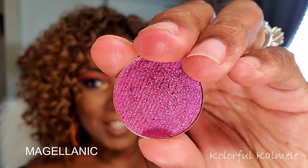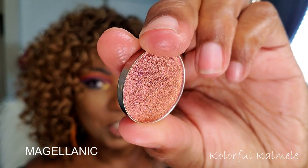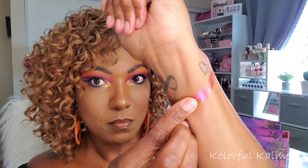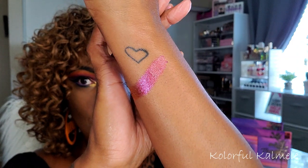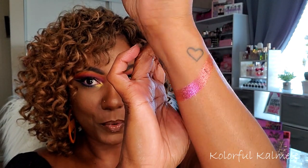This first one looks like it's called Magellanic. That is what she looks like. She looks pink, but when you shift her, she goes orange, if you can see that. So it's like pink and orange. Let's swatch her right quick. Oh, she's really pretty. Very pretty. I can definitely see that orange and pink shift. So pretty.